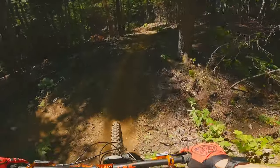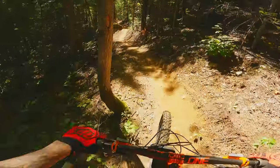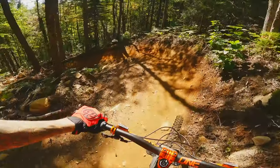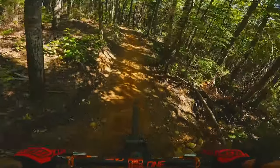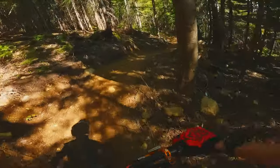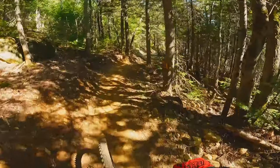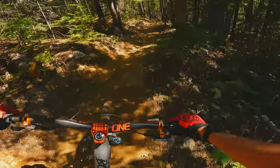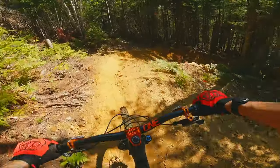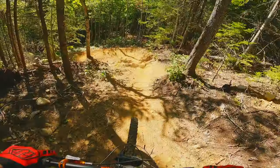But going toward another section of the mountain with a few very short tracks. They're pretty much, let's say, a minute each in length. So you can basically ride them back to back and create some nice, I won't say element, but some nice lines back to back. So almost done with the for me.